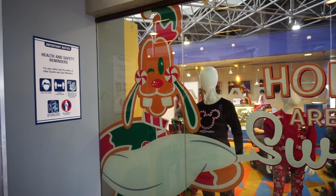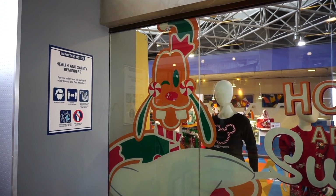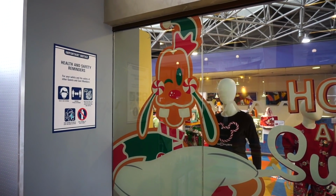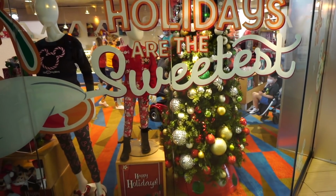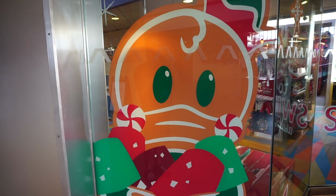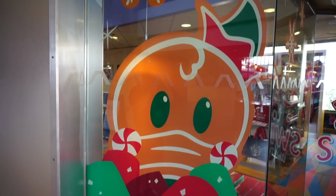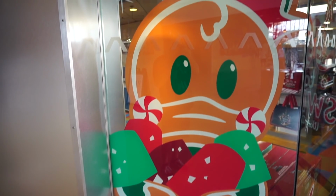Okay, so I just figured this out. The gingerbread characters you are seeing are the different Disney characters. Like, that's Goofy right there, but he's a gingerbread man. You see it? And the window here says, holidays are the sweetest. That's so cool. So that means that this guy over here, I knew it was Donald. I could totally tell that was Donald Duck. There's his hat, his beak. It's Donald as a gingerbread.